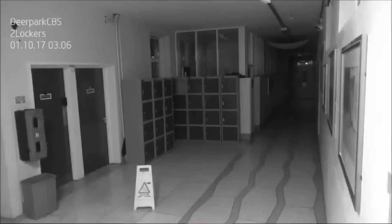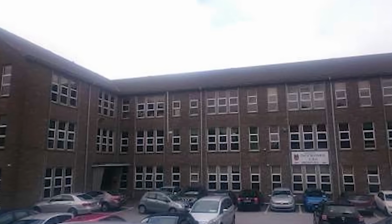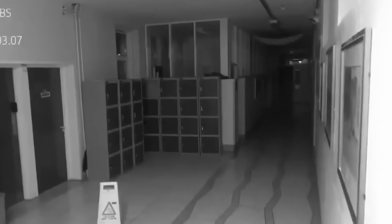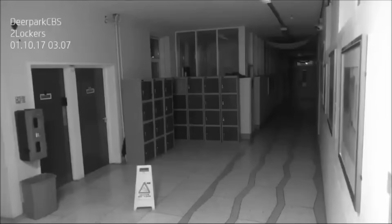This eerie security footage was recorded at Deer Park, a 200-year-old school in Cork, Ireland. Here we see a number of strange things happening. A door at the end of the hallway slowly opens by itself before slamming shut with force. Moments later, a filing cabinet or possibly a locker starts shaking back and forth on its own.